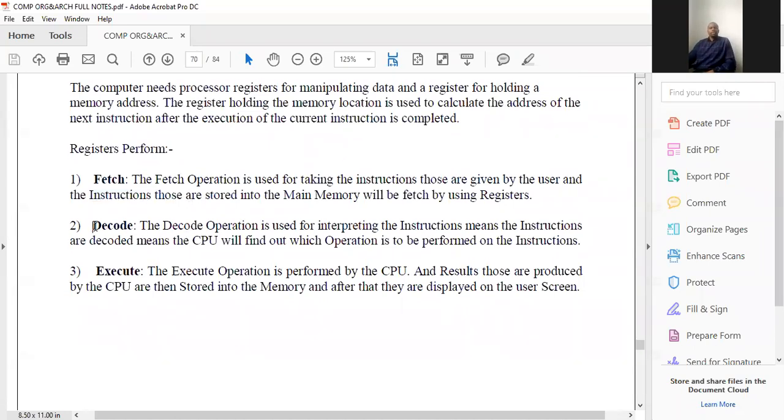Then the registers also decode. So decoding, what is decoding? It is interpreting the instructions it has fetched, converting those instructions to a form that the CPU can actually fetch and process.